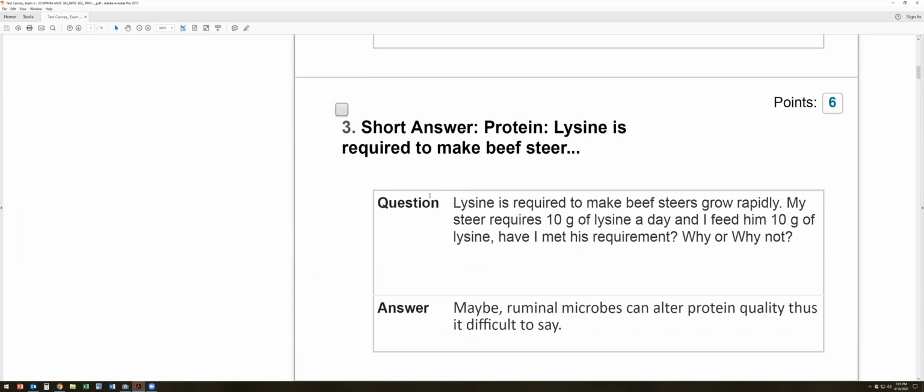So lysine is required to make beef steers grow rapidly. That is a true statement. My steer requires 10 grams of lysine a day, and I feed him 10 grams of lysine. Have I met his requirement? Why or why not? The key thing is I feed him 10 grams of lysine. If I said I supply 10 grams of lysine to his small intestine, then I could say for sure I've met his requirement.